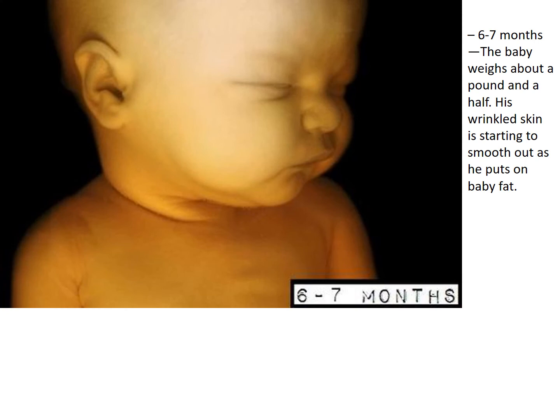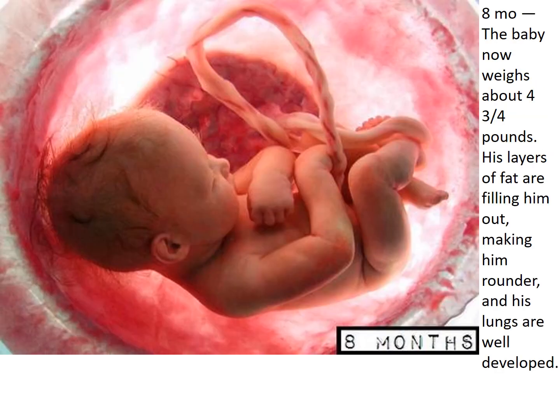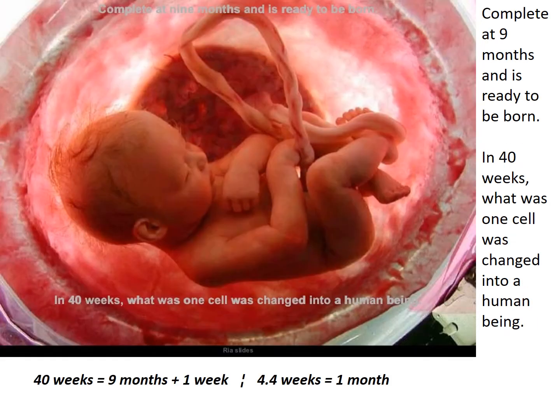6 to 7 months, the baby weighs about 1.5 pounds. His wrinkled skin is starting to smooth out as he puts on baby fat under the skin. At 8 months, it weighs about 4 3/4 pounds. His layers of fat are filling out, making him rounder, and his lungs are well developed. Complete at 9 months and ready to be born. In 40 weeks, what was once a cell is changed into a human being.